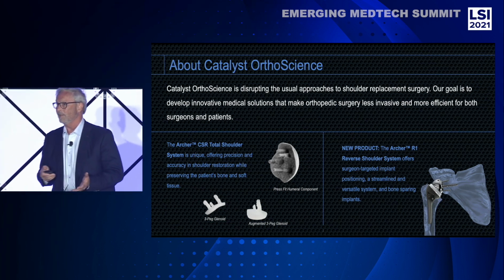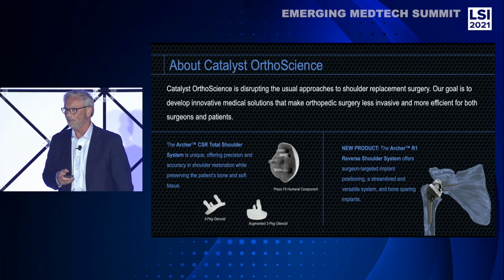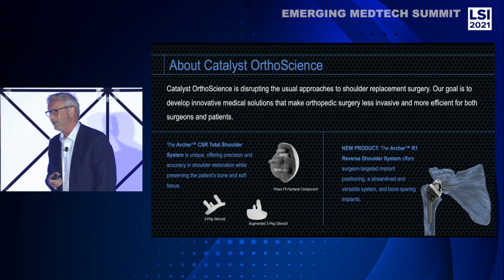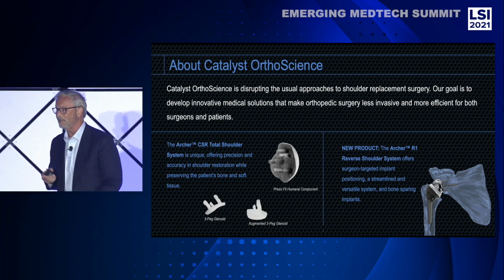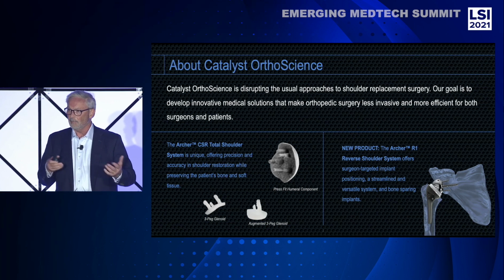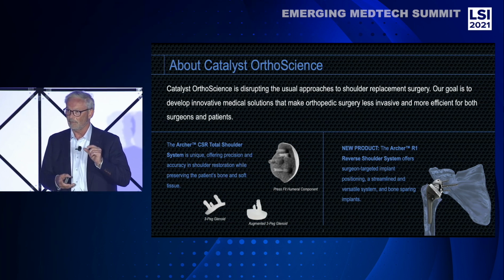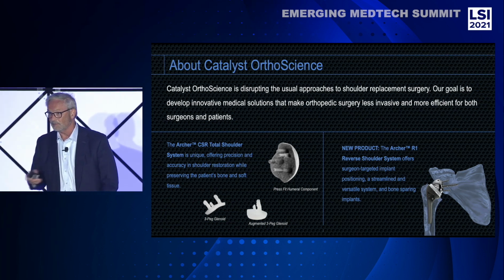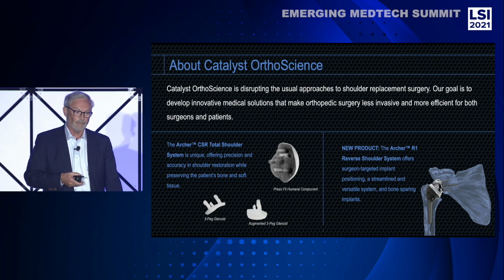We started the company with an invention by the founding surgeon that was based on his experience in the shoulder on the anatomic side, and he really wanted to see more repeatable outcomes, better patient results, better range of motion. He wanted to hit the center of rotation on a repeatable basis, even for a surgeon who only does 12 a year. So he wanted to make sure it was a simple procedure. And that's what we have.